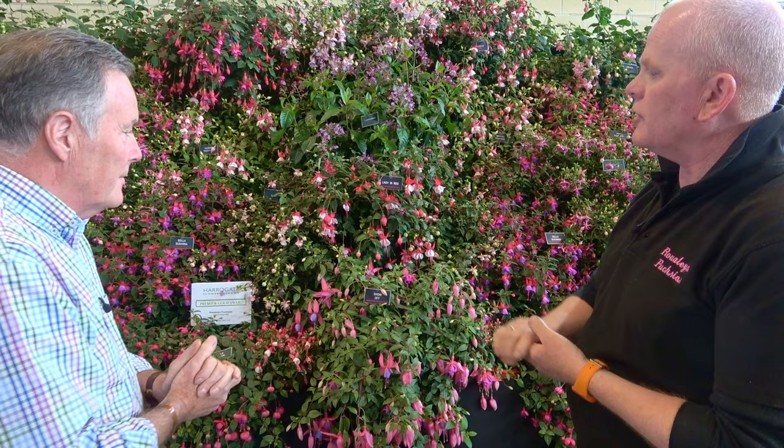So is this a trailer? Natural trailing habit. Right, okay. Then you've got these stiff uprights. You've got some that turn the flowers upright as well. So the flower is actually held vertically like this. Oh, I see, right. And those are really interesting. Later in the year, we won't have those just yet. No, and all different sizes as well. Absolutely, from that size to the tiny little ones.